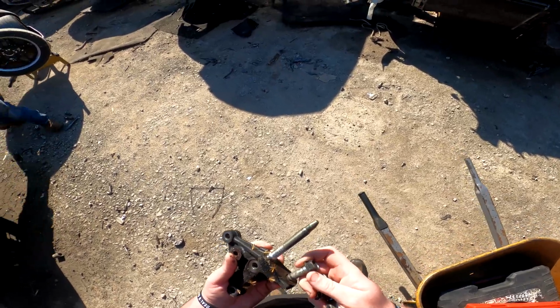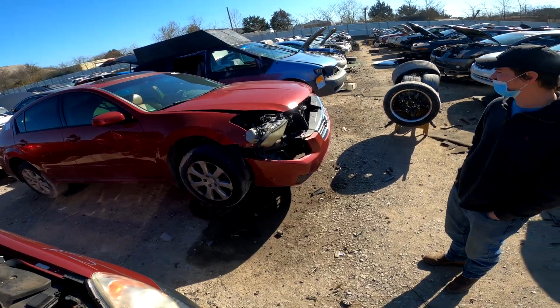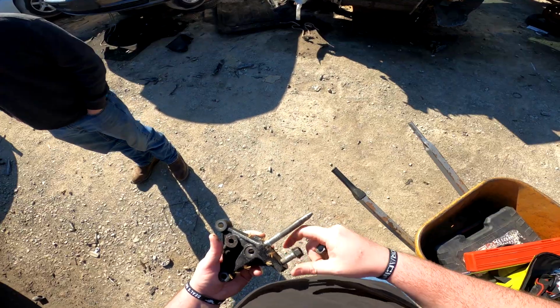The whole top of the van out and just put that wood thing on top. Dude, we should buy that whole car. That would be so cool. It's engineering at its finest.